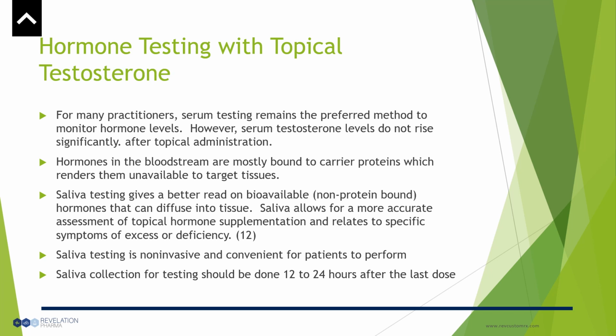And this is going to allow for really better assessment of what's going on in the body and how it's going to affect the patient. And the other nice thing is patients can do this at home. You don't have to go in and have a blood draw, make an appointment at the lab. You can do this discreetly. And of course, you need to make sure that they understand timing. We typically recommend at least 12 hours after a dose to do a test, anywhere from 12 to 24 hours from the last dose.